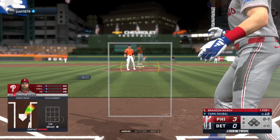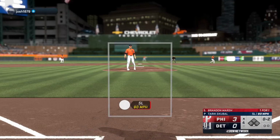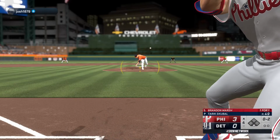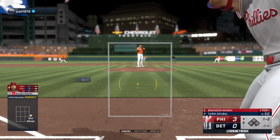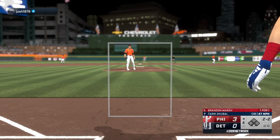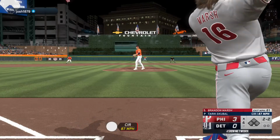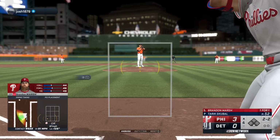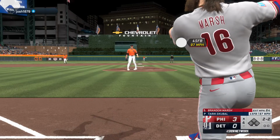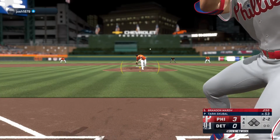Swing and a miss. Right through there for a strike. That one just missing inside. Going to count 1-2. Next offering is down low. And it's fouled off. They'll do it again. Stays alive. Just missed.